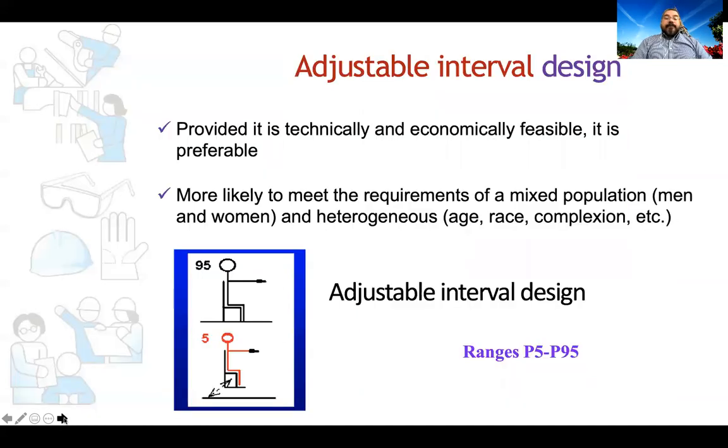There is also the adjustable interval design. The adjustable interval design, provided it is technically and economically feasible, is preferable. It is more expensive, but if you can adjust, you can adapt. So you have the ability of having the environment adapt to you and not otherwise.